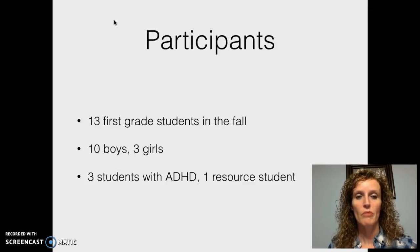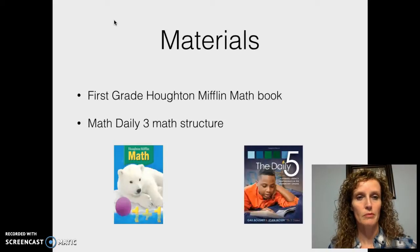My participants were my 13 first grade students that I had in my classroom last fall. I had 10 boys and 3 girls. 3 students were diagnosed with ADHD during that time period, and one of them was treated during the study. I also had 1 resource student.